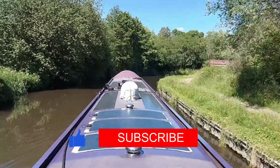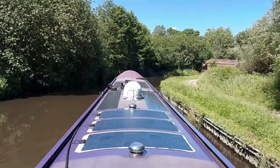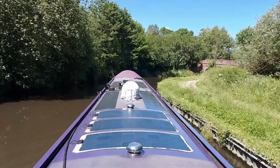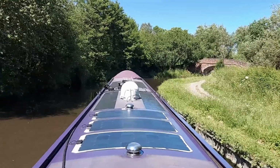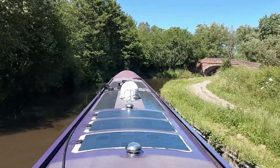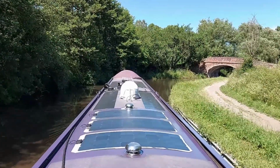Your boat dimensions would be 70 foot long, 7 foot wide, 3 foot 3 inches draft and 6 foot headroom. It runs from Stourport to Great Haywood where it meets the Trent Mersey. In today's money it would have cost in excess of £40 million to complete.